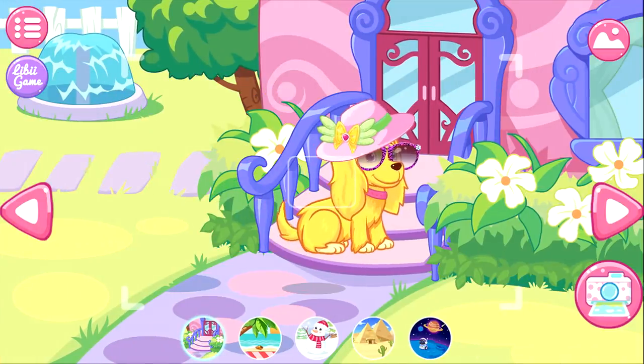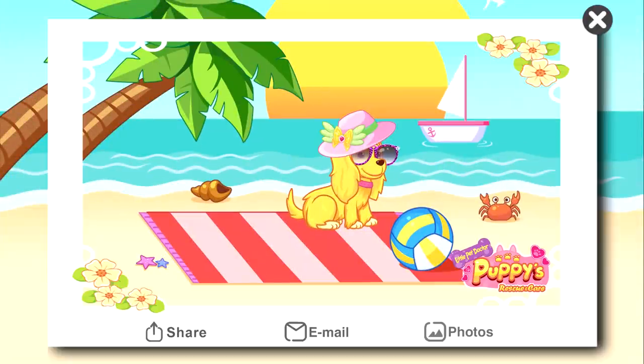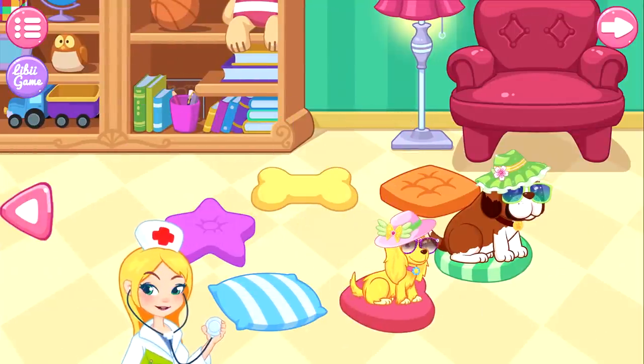Come on, take a picture of your puppy outside. Click the camera icon to take a photo. Please preserve this photo. Thank you, doctor. The puppies are doing very well with your help.